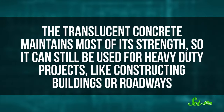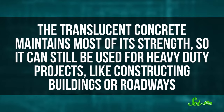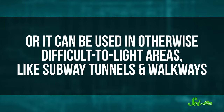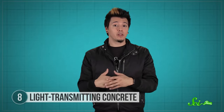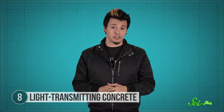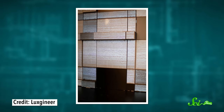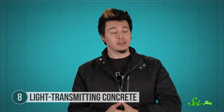The translucent concrete maintains most of its strength, so it can still be used for heavy-duty projects like constructing buildings or roadways, or it can be used in otherwise difficult-to-light areas like subway tunnels and walkways. Unfortunately, we haven't found a way to pour this stuff out on-site like traditional concrete, which means it's not really practical yet. Mostly it's used in art installations or very small areas. But with some more research, fancy glowing sidewalks may become the new normal.